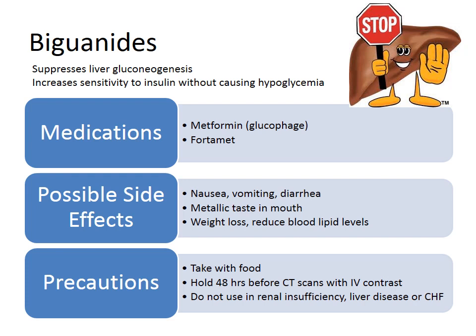Biguanides have several precautions, including you need to take them with food. They must be held for 48 hours before a CT scan with IV contrast, and they're not to be used in a patient with renal insufficiency, liver disease, or documented congestive heart failure.